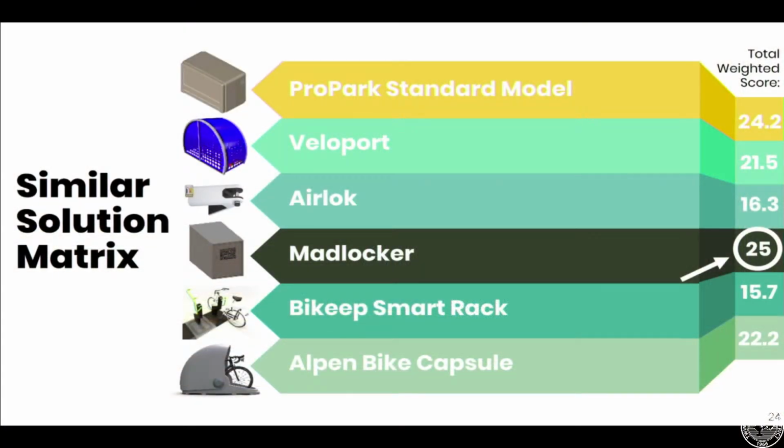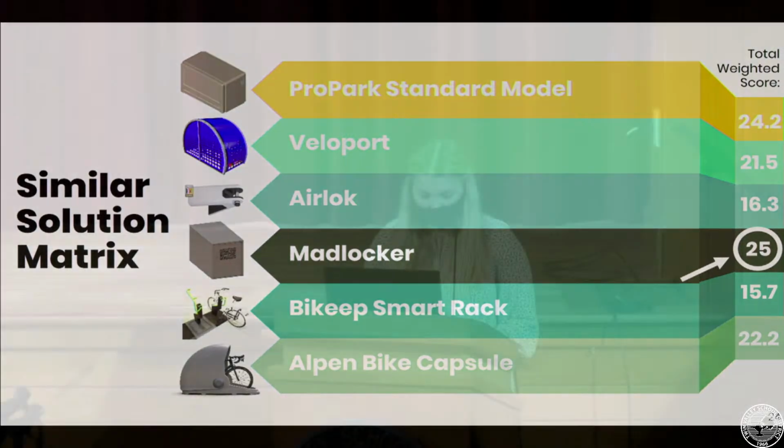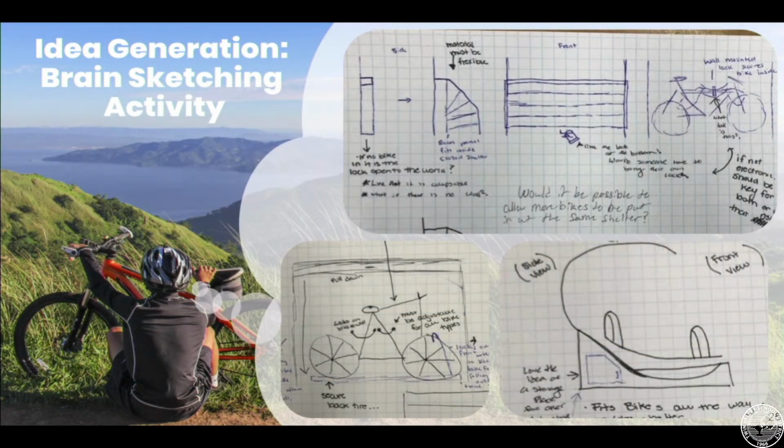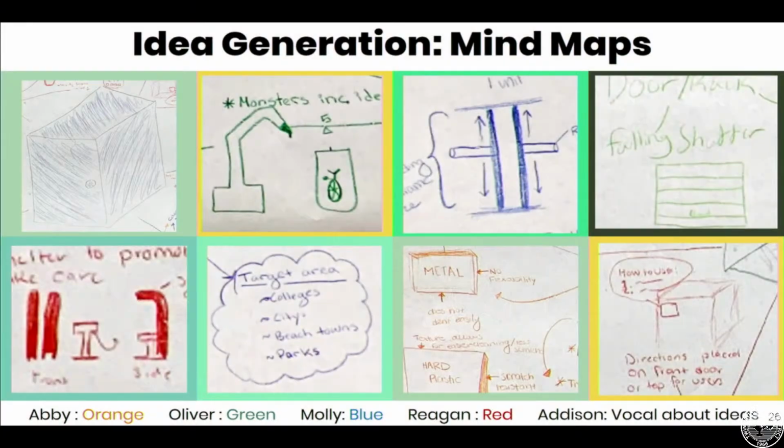After we had gathered existing patents and solutions, we created a similar solution matrix and graded each of the designs based on our specifications. Out of the solutions we found, the Madlocker received the most points, scoring 25 out of 27 points. We then began to brainstorm solutions based on our research. Many of our earlier brainstorms included variations of bike lockers that would fully enclose the bicycle. We continued our brainstorm by completing mind maps. At the center of our mind map, we put a bike locker and branched our ideas off of that. Some of our ideas included making each unit interconnect, fitting 2 bicycles per unit, and including a bicycle maintenance station.